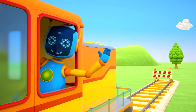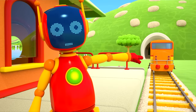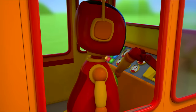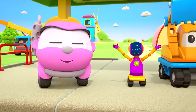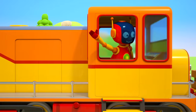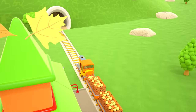The blue robot is ready to set off. No, wait. You'll need to drive from the other end. Off you go. Have a safe trip, train. I wonder what they're going to do with all those apples.